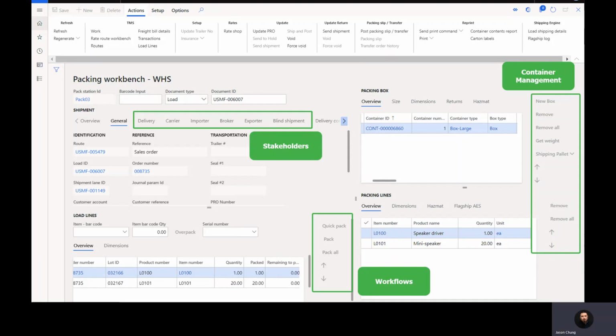If we look at the bottom middle, we have some of the workflows. Quick pack, pack, pack all. We'll talk a little bit more on details about those different workflows and how they operate. And on the far right, we have container management. New boxes, remove boxes, get weight if you have integrated scales, shipping pallet functionality.